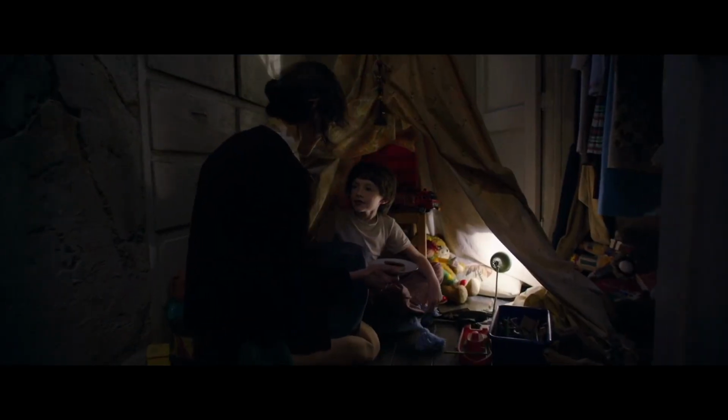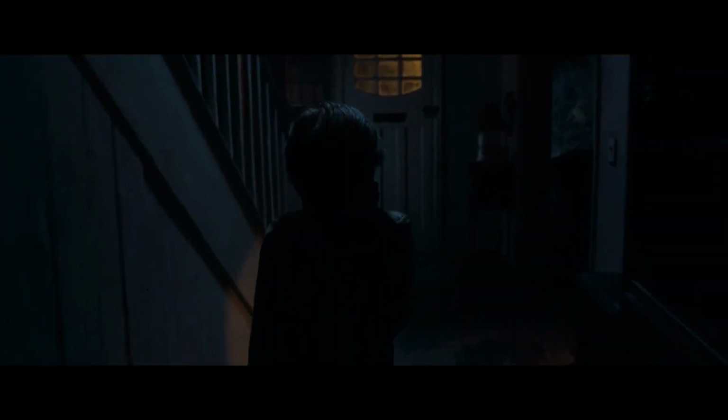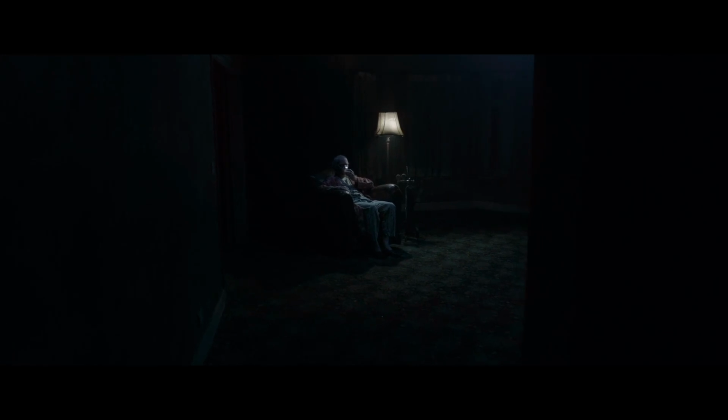For example, towards the beginning of the movie, the youngest son walks around alone late at night to get a glass of water. On his way back up, we can see an old man sitting in the corner, barely noticeable. This is Bill Wilkins, the previous owner who died in that chair. He's one of the spirits trapped in the house.